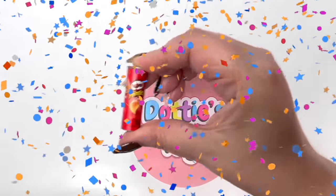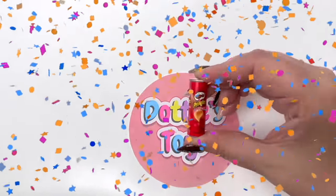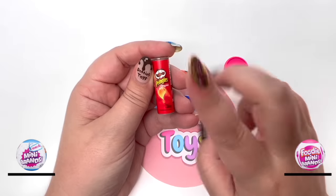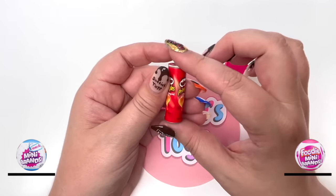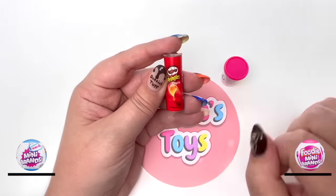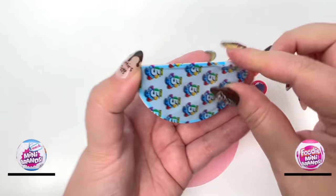Yes! Woohoo! Oh my goodness, you guys, how exciting. Our very first ball, our second little slice, we already found a brand new piece. I'm so happy. Goodness gracious, that was so exciting.